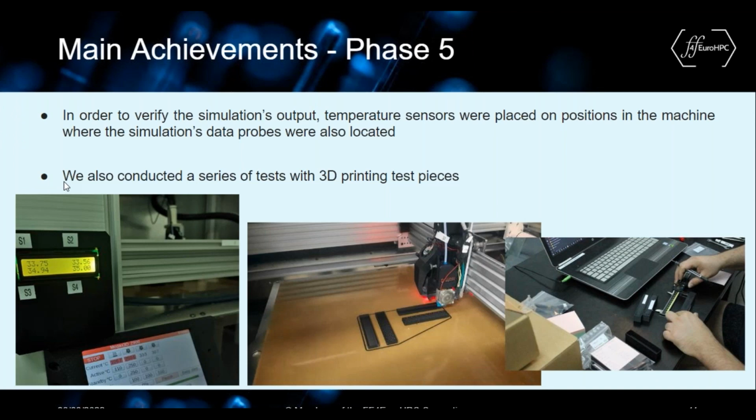If you do something wrong, it's not something that you can fix like with a few clicks on a computer. So it's always better to have results as precise as possible. The second phase of the testing was actual 3D printing.